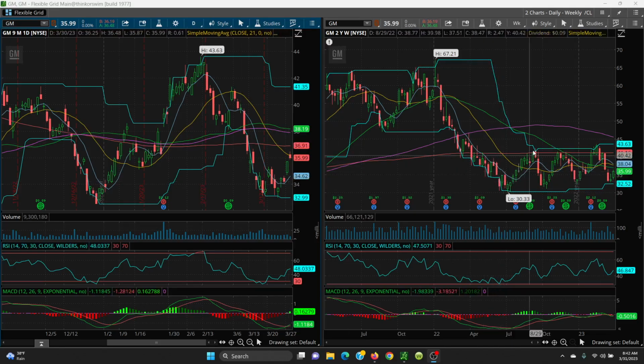Now, look at the weekly chart. You have a really nice trading pattern. What you really need for this to break out is for it to close above 43.63. So you have a ways to go, but right now you have a good trading channel. You're looking at 32.99 and then 41.35. If this can get right back up in this area, you need to close above this, then we can go and retest that 43.63. But just watch, there's a lot of resistance overhead on all these SMAs.